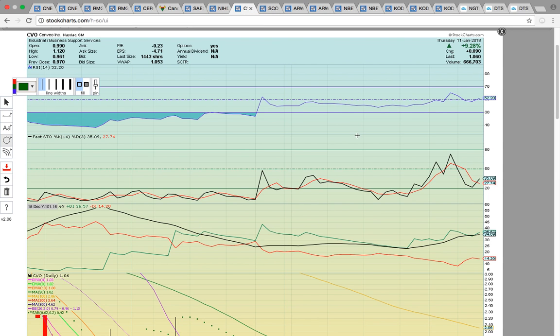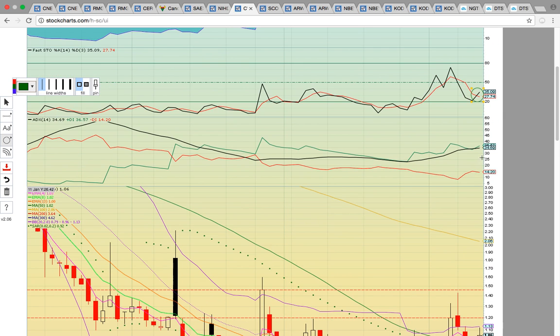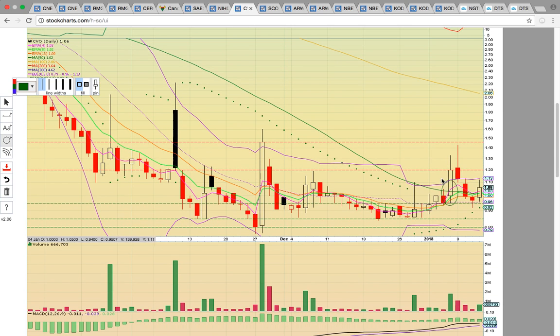Okay, let's look at CVO. This is one to keep an eye on. Closed up 9% today. Notice that you have RSI at 52. Fasto here is at 35. Notice the bullish crossover here on ADX. And so basically what's happening is last week on Friday, it closed above the green line, which is the 50-day simple moving average, and it hadn't closed above that level forever.